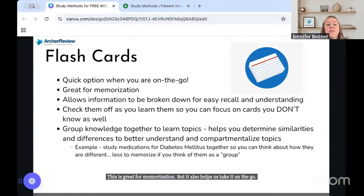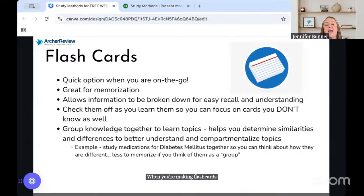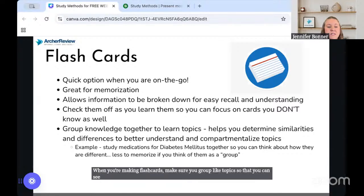The other thing is, once you know that information, check it off so that you're not spending time focusing on cards that you already know. When you're making flashcards, make sure you group like topics so that you can see similarities, you can see differences as you're going through them.